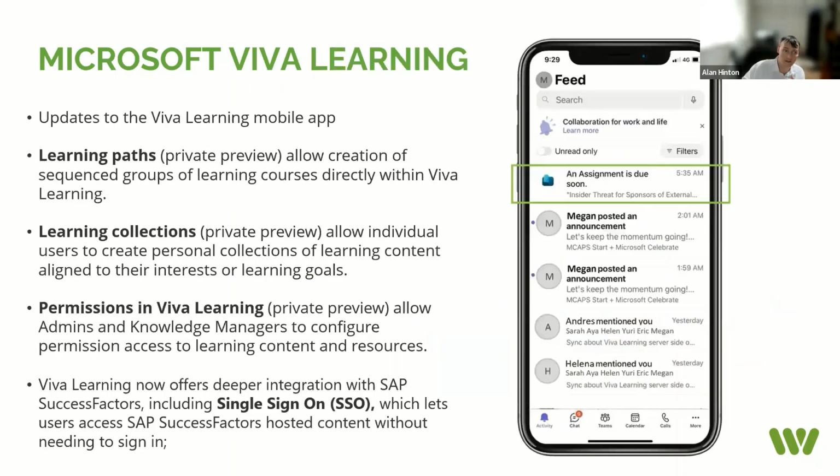Viva Learning. This is Microsoft's LMS, or learning management system, and they launched it a year ago or so. Now they're doing more and more enhancements, making it more and more a full competitor to some of the existing learning management systems: single sign-on, collections, paths, etc. So I encourage you to look at that as a potential opportunity for, again, reducing your technology footprint and thinking about that.